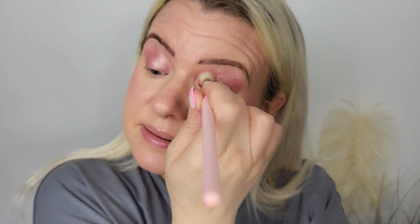If you're lucky enough not to have wrinkly eyelids like me, you probably will find that this won't crease, because it's actually not too bad at all. But if you do, you'll find that you are going to get some creasing. But I find that with any kind of cream or liquid shadow, as I say, I do have particularly creasy eyelids. But yeah, it adds that little wash of shimmer over there as well, which looks pretty cute.